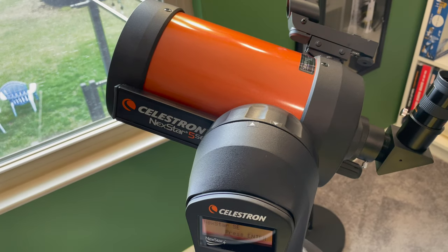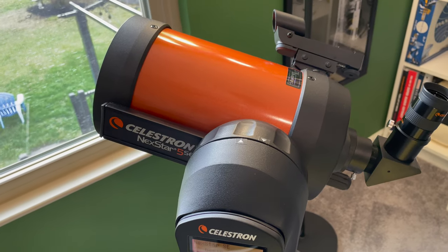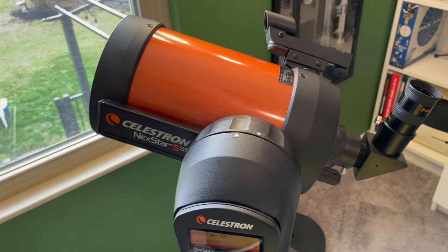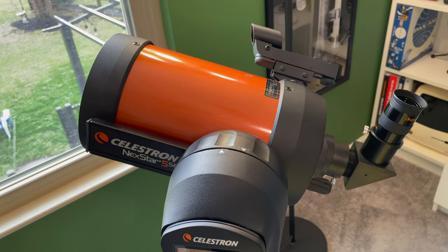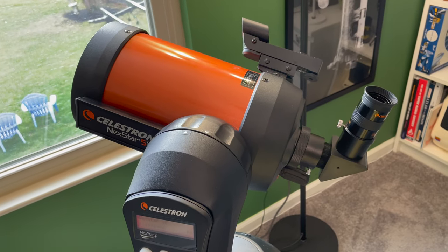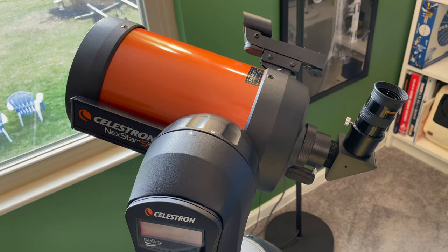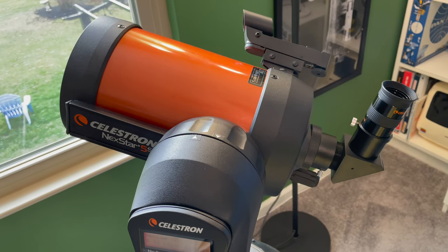And the pricing is one of these things that matters, because prior to COVID and the telescope market going bananas, you could get a 5SE for about $600. That price is now closer to $800 or $900. Now, at that price, there's a lot of different options to consider. But if you want something automated that's not super duper heavy and it's portable and it's a good reputable brand, it's a great product in Celestron's line.